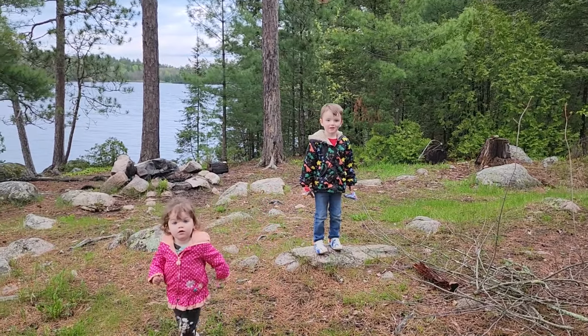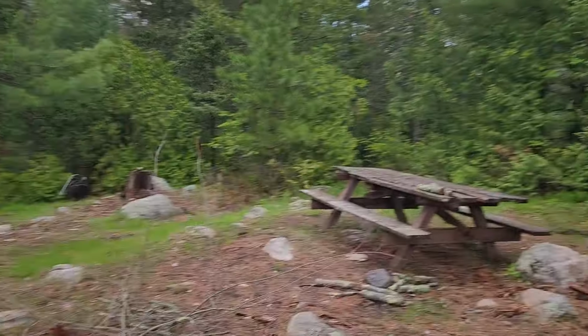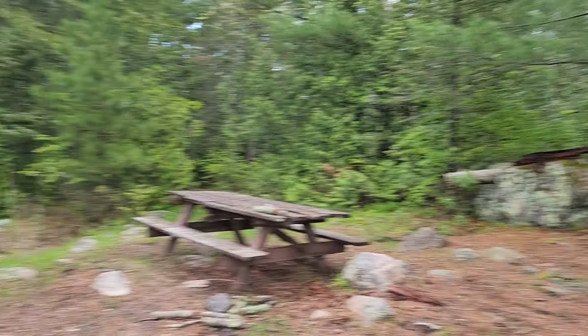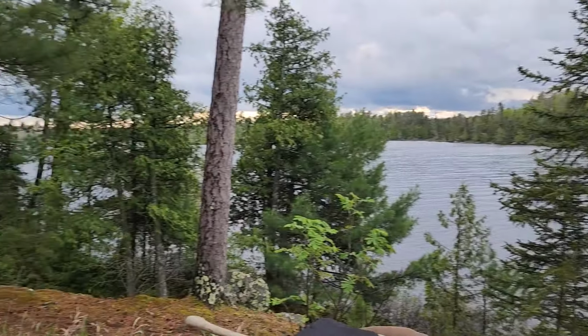This is perfect. Is it, buddy? What do you like about it? That it comes with a free saw. I don't think it comes with a free saw. I think somebody just left it here. But little island right here on the lake that we are. We got water everywhere.